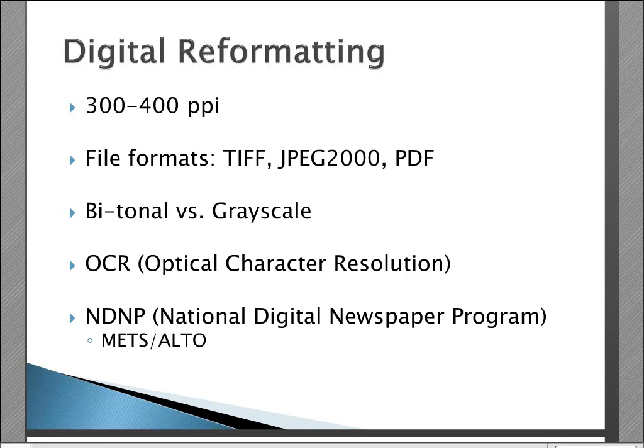So I want to mention here the NDNP, which stands for the National Digital Newspaper Program, because if you're out there exploring reformatting vendors, you will likely see on some of their websites that they can adhere to the NDNP specifications and standards. The National Digital Newspaper Program is a joint program of the Library of Congress and the National Endowment for the Humanities. They've been doing this project for probably 15 years now, give or take, and they have developed specifications for their projects.